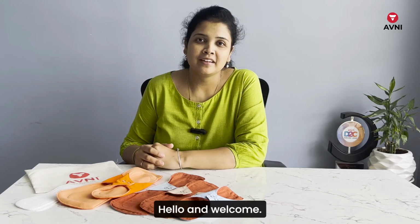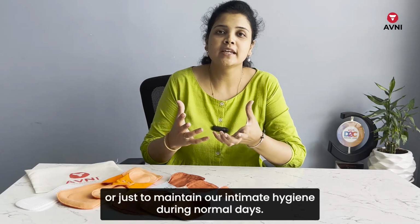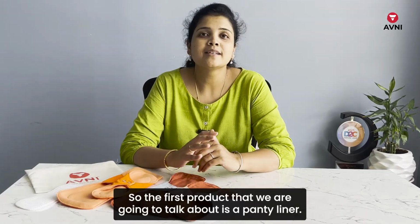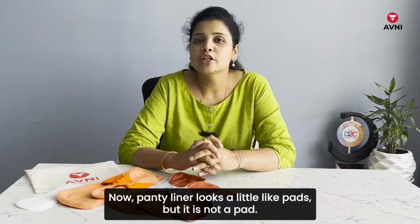Hello and welcome. We are coming to the most important accessory products to use during our periods or just to maintain our intimate hygiene during normal days. So the first product that we are going to talk about is a panty liner. Now, a panty liner looks a little like pads, but it is not a pad.